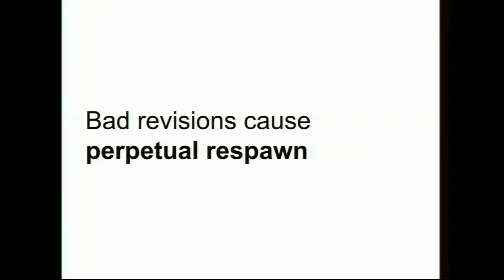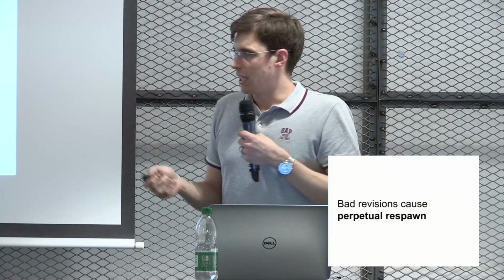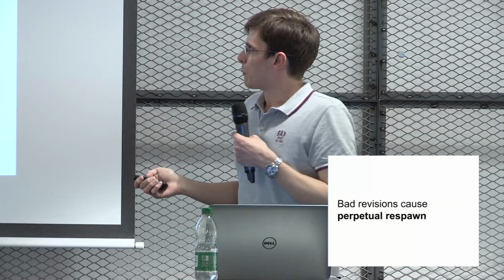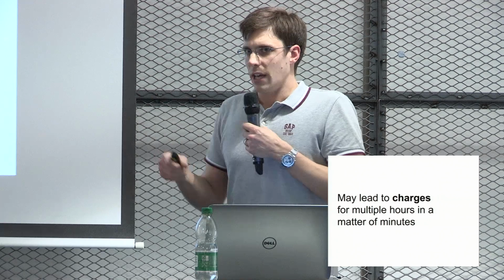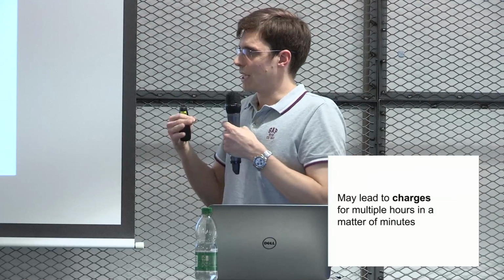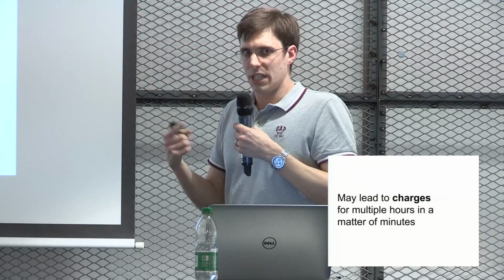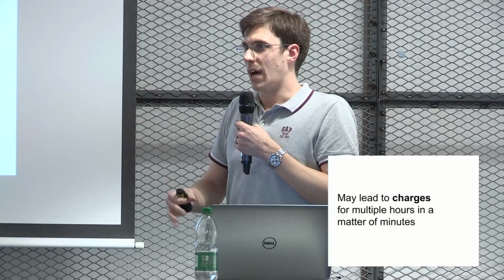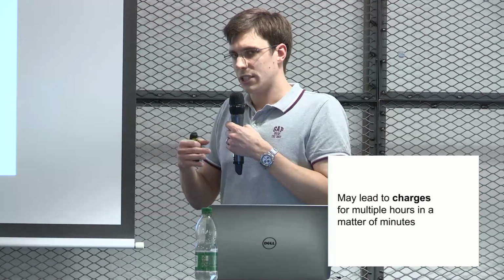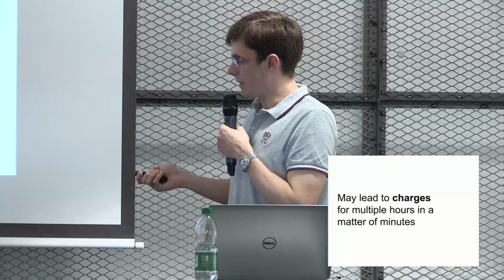But when that happens, the bad revision is going to come into effect again. It's going to prevent the instance from spinning up again, and you'll end up with a perpetual respawn of instances. And one of the tricky things here is that if your instances are starting very rapidly, say for example they're able to spin up and start deployments in a matter of minutes, then this perpetual respawn can lead to quite high charges. So you might get charged every time it spins up and is seen to be successfully running. You might get charged a minimum of an hour for each of those times. So you can rack up quite high charges in a very short period of time.